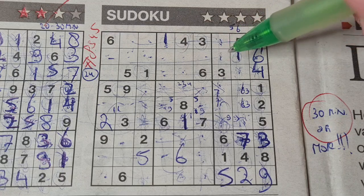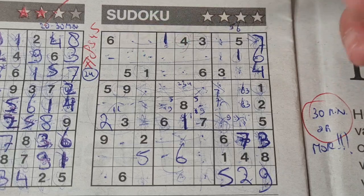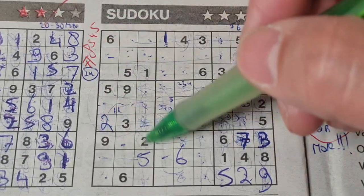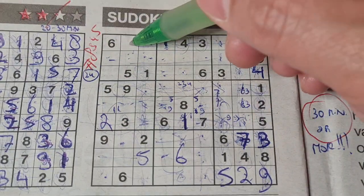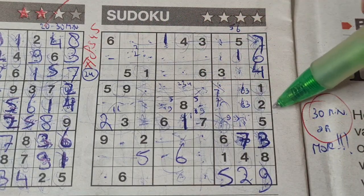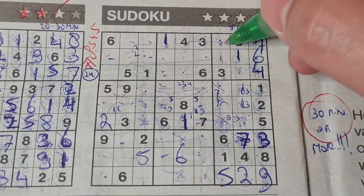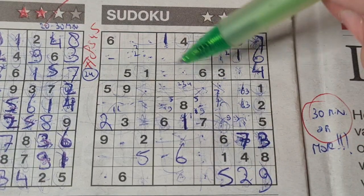Let me put some numbers. This is taking long. 2 in this column, 2 in the third column, so the column 3 in the second column. Only 2 places left for 2. Could be here, could be there. 2 in the last column, 2 in the column next to that column. Only 2 places left for 2. Could be here, could be there.